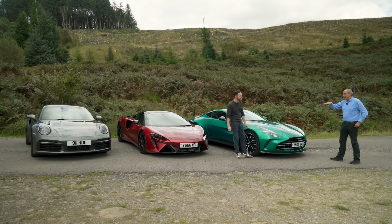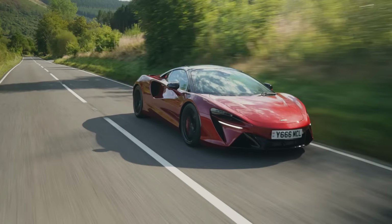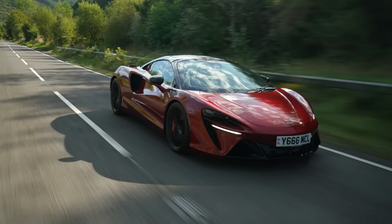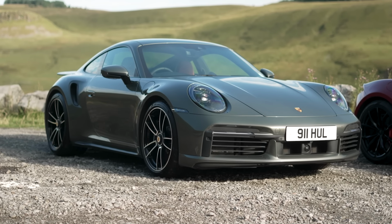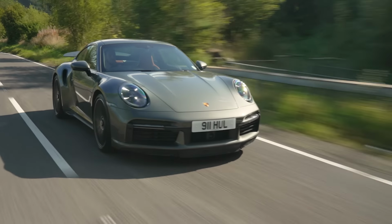This was not an easy one to call. After much deliberation, we finally agreed on a winner, the McLaren Artura. It should be no surprise that the lightest car in the test, the one with the best steering, ride, body control, chassis balance and throttle response, is the winner. The 911 Turbo S is the year-round sports car and the best daily, but it falls a long way short of the competition when it comes to sheer thrills.